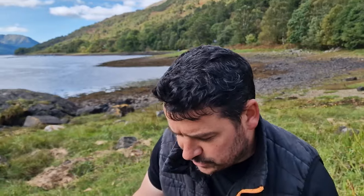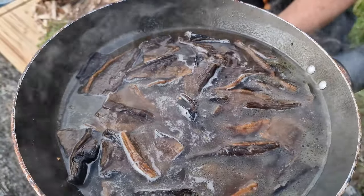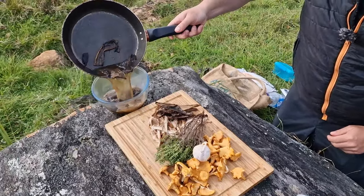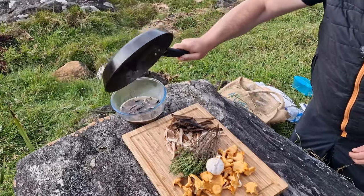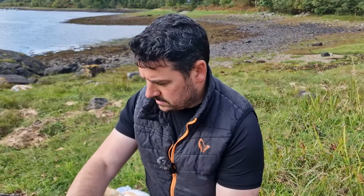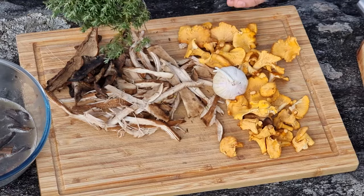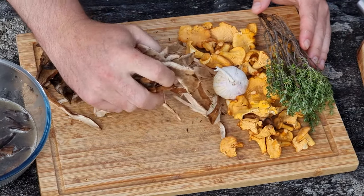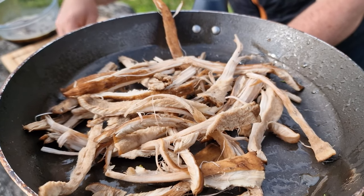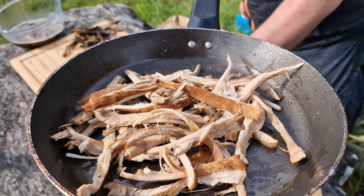There you go, so that's been slowly simmering, soaking for about 5 or 10 minutes. What we'll do is give it a wee bit longer, but we'll just take it off the heat. We'll just whack it all in here and let that sit for a wee bit. And that'll give us a chance to get this polypore on. Again, like I said, it needs to be cooked for a fair bit. So we'll turn that heat up. I want to crisp this up a bit. Put a wee bit more butter in that as well, I think.